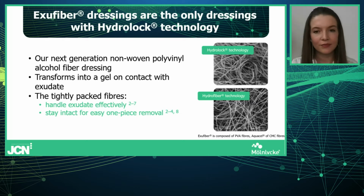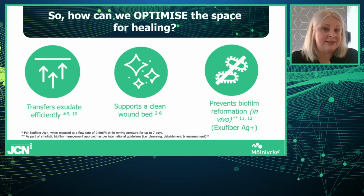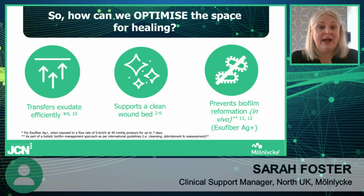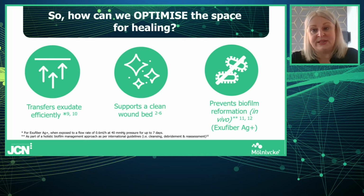Thanks, Maeve. So the next important area to consider is how we can really optimise the space for healing. By having a dressing which not only absorbs, but also transfers exudate up into a secondary dressing, we can be sure that there's no pooling of exudate in the bottom of the cavity. In our clinical practice, we know that chronic wounds with tissue loss will heal by secondary intention, which means that the healing starts from the bottom upwards. So this transfer of exudate property is a really important aspect in a dressing.